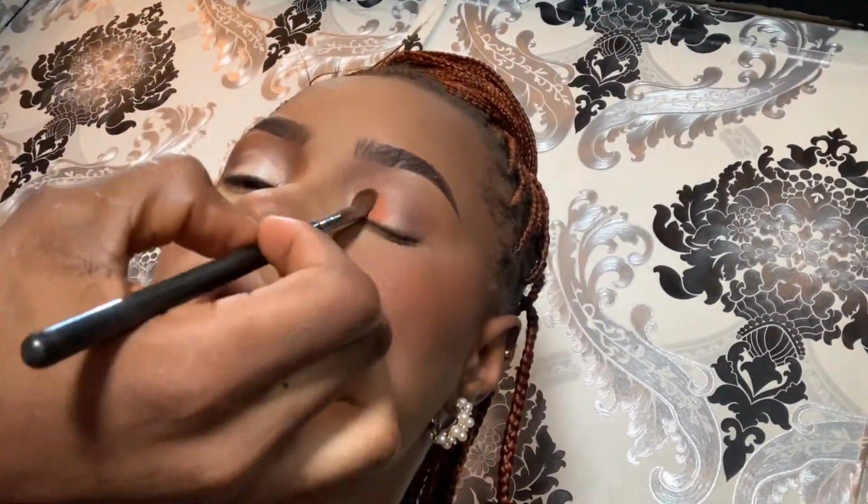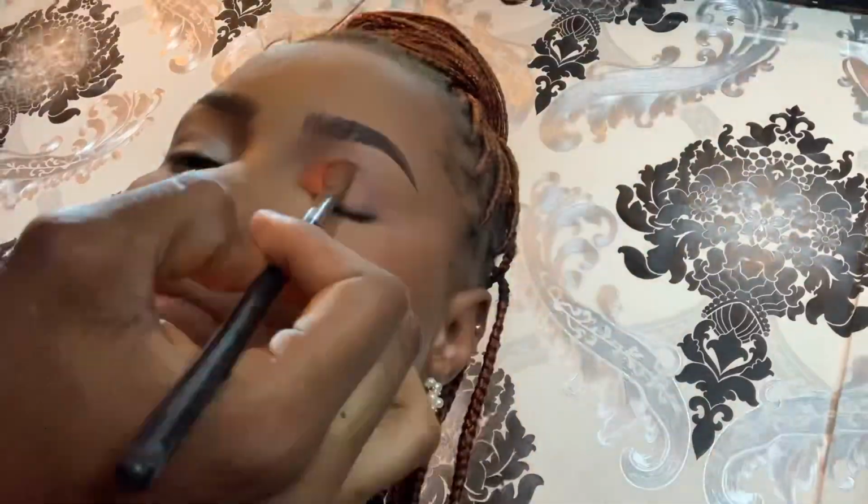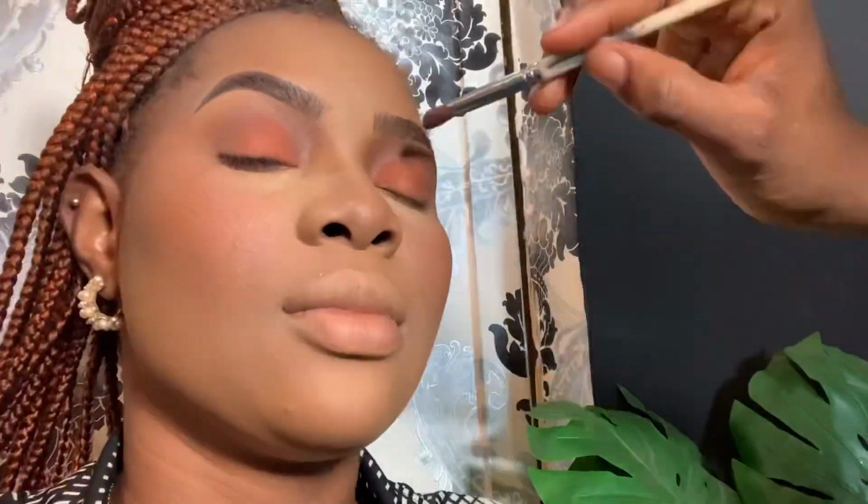So he's going to apply some eyeshadow on my eyes depending on the color he wants. So I think he was using the color of my hair so that it will not look different, or it will give it a smooth look. So I think what he was using was orange and brown, I think so. So this is me. I'm just trying to observe what he's doing because I'm also a makeup artist, so anything he's doing I'm seeing it and I know what he's doing.